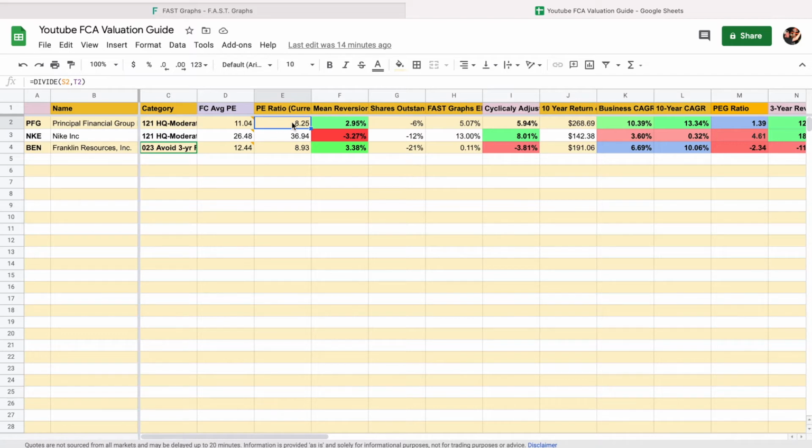Usually this happens much quicker, within 2 or 3 years most of the time. So often this return is a lot faster and bigger, but I like to spread it out over 10 years just to make everything uniform. So this is the amount of long-term return I think I can get just from the mean reversion.